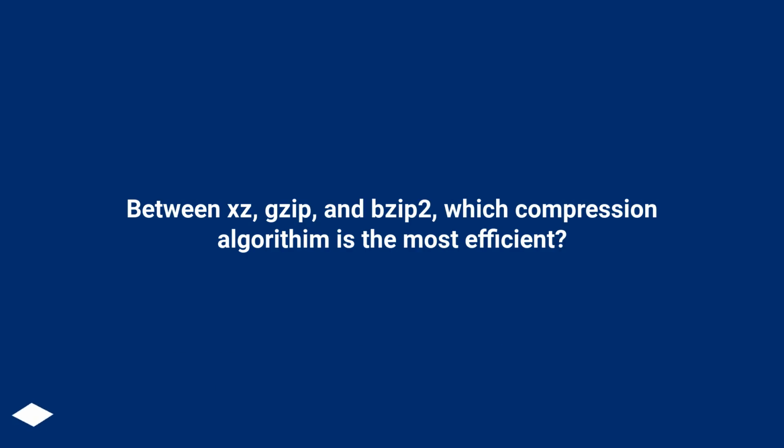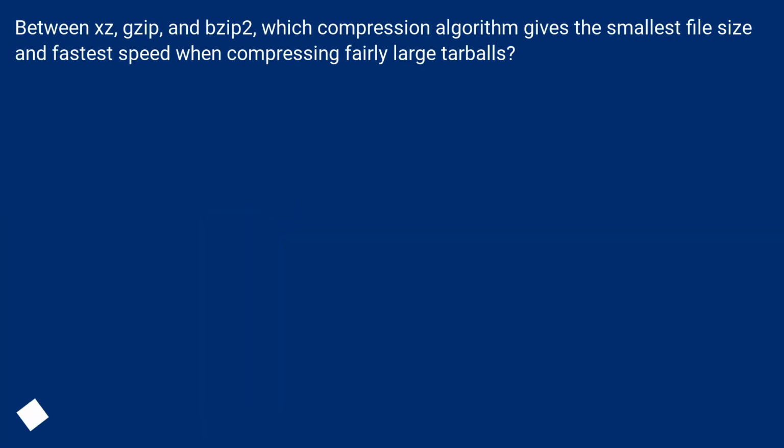Between XZ, gzip, and bzip2, which compression algorithm is the most efficient? Between XZ, gzip, and bzip2, which compression algorithm gives the smallest file size and fastest speed when compressing fairly large tarballs?